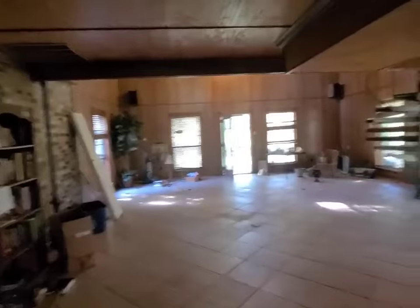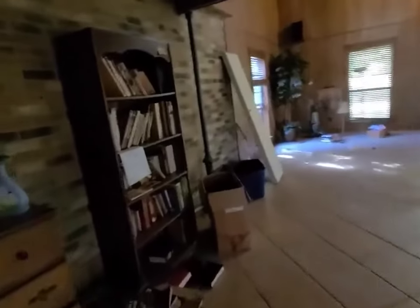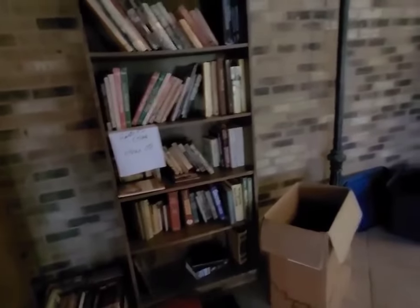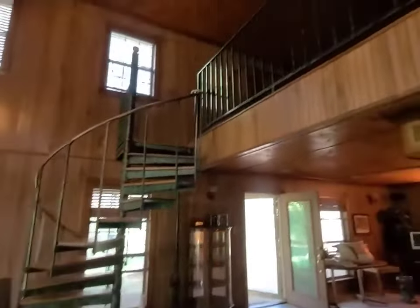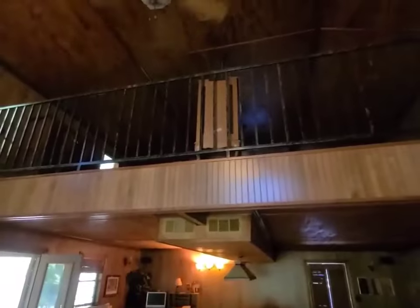This is a big room. It's like a spiral staircase over there. It's a piano, has a few pottery pieces on it. I probably have to go bring it outside to see what everything looks like though. There's some bookshelves with more books. I wonder if there's anything up there. I see a piece of furniture right there.